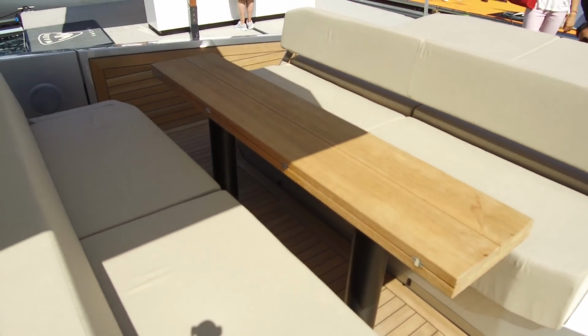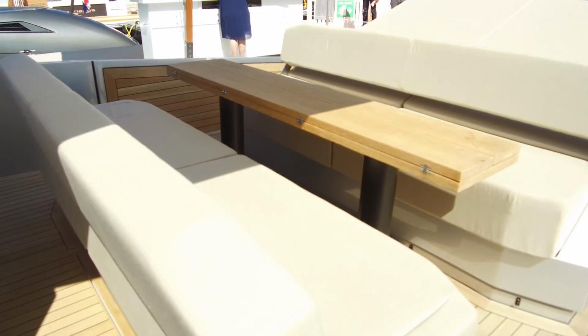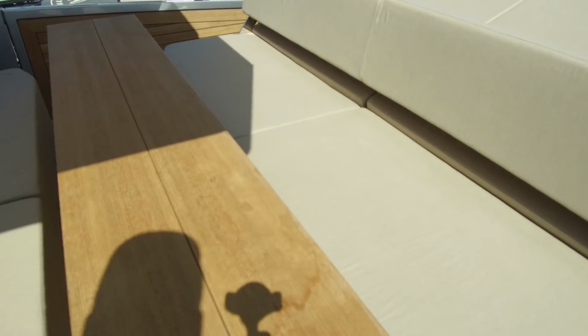There's a nice sociable outdoor dinette. The aft end of the cockpit, that table folds over, but then this backrest also folds over so that you can have 2 rows of forward-facing seats when you're underway.